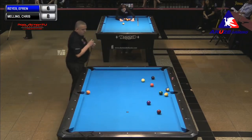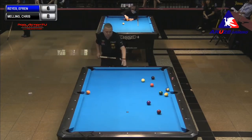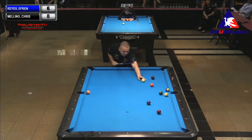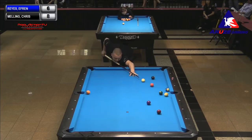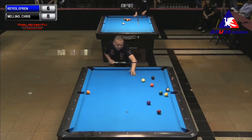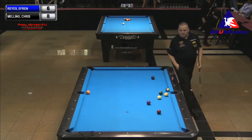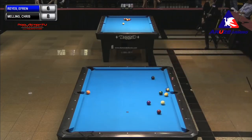Now, do you play this ball off the six or you just leave it sitting there? Well, I think I would leave it sitting there. Yeah, if the six goes and I can leave it, I'm leaving it. Buddy Hall always used to say, if it's not broke, don't fix it. He used to tell me you never go into balls unless you're absolutely forced to.